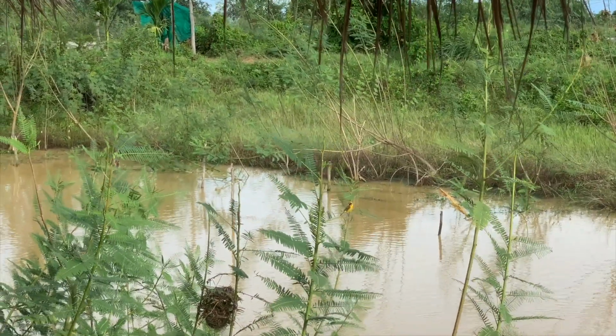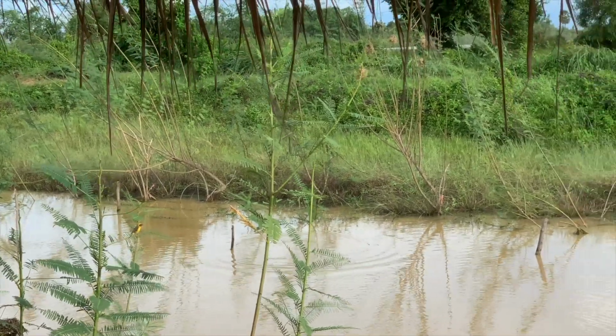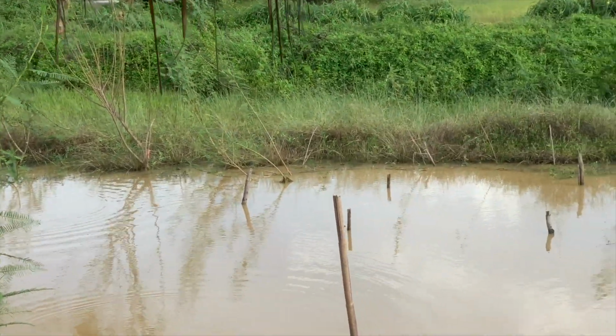That's the male nest. They also use the old nest.